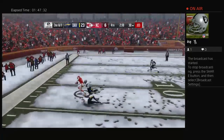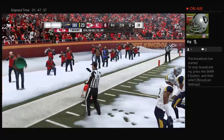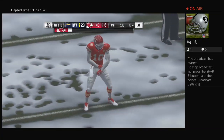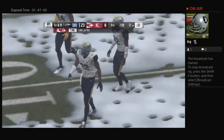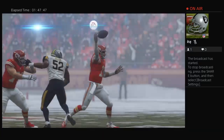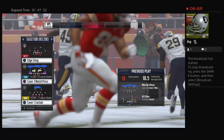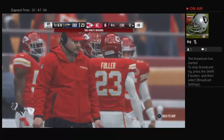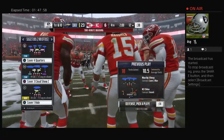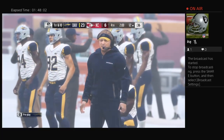Mahomes going to throw. Hill shedding the tackle. They'll tussle for it, and this is going to be caught. The Chiefs have got the passing game rolling a bit, and another first down. Finally, a first red zone opportunity for these guys. It's 1st and 10 from the 12. Time for a break. We're back to finish this one off after this.